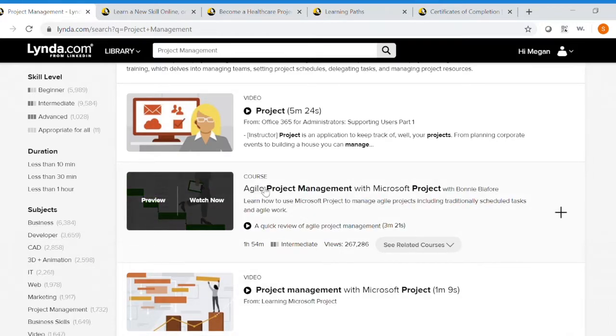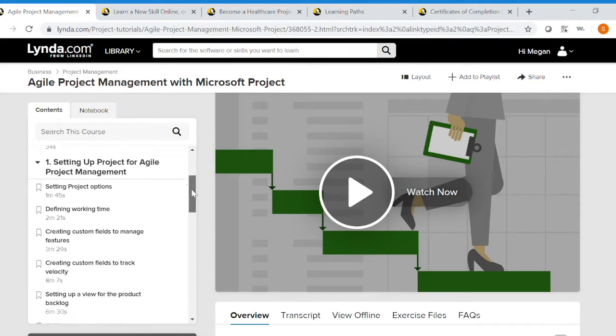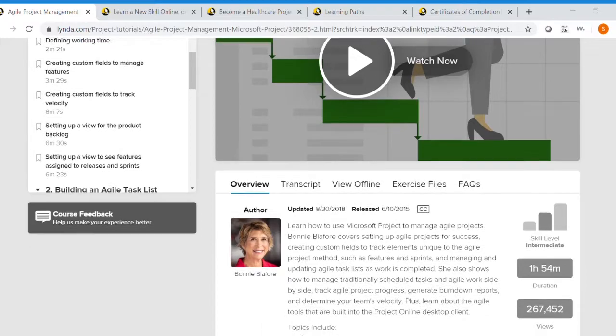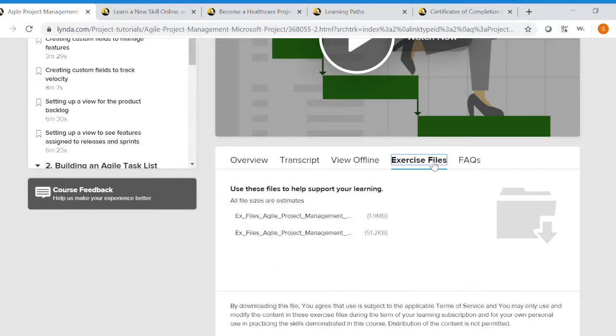Let's click on one of the courses. The left side shows the many chapters within the course and all that it will cover. Under the video, you can read an overview of what you'll learn and download the supplemental course materials like worksheets and templates.